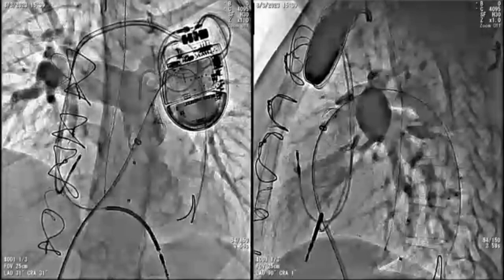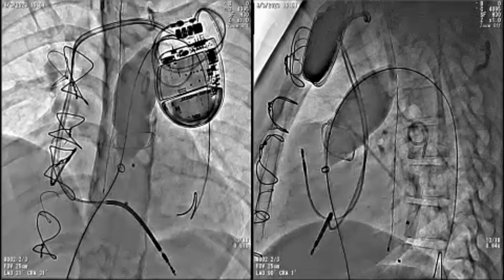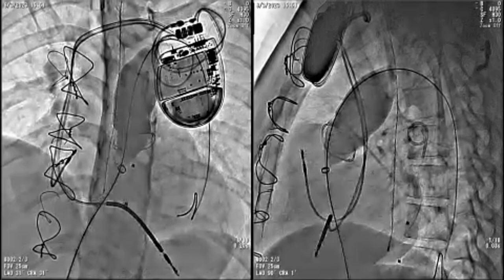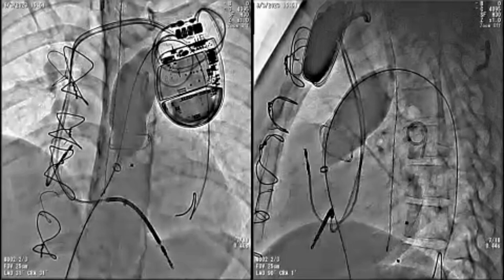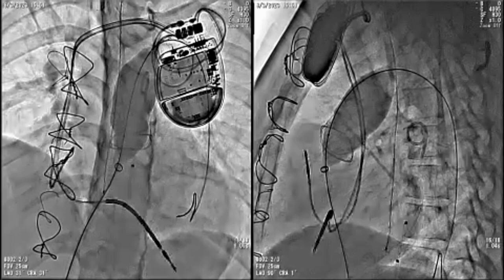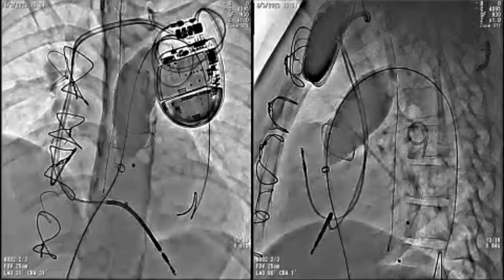Then what we did was balloon sizing. This is a 30 millimeter Tyshak balloon, and we had measurements of about 24 millimeters. Again, the surgical valve was a 27 millimeter Trifecta, so it's expected to be 24, 25 millimeter or so. So we believe implanting a 28 millimeter valve should be a good strategy to relieve the pulmonary insufficiency. And of course, as I said, she does not have pulmonary stenosis at all. Any question on the case, Alejandro, or what we are planning to do?